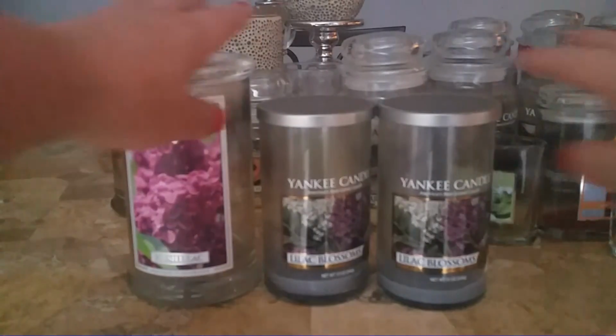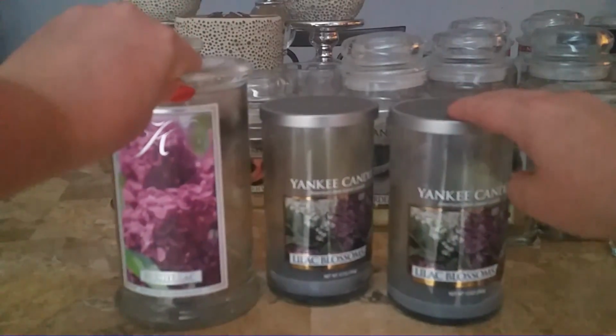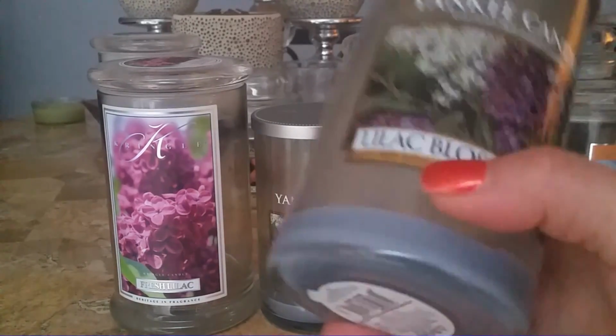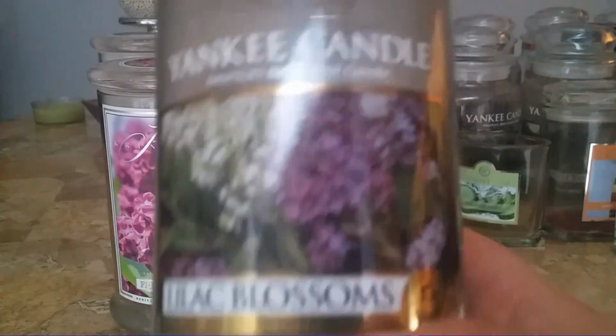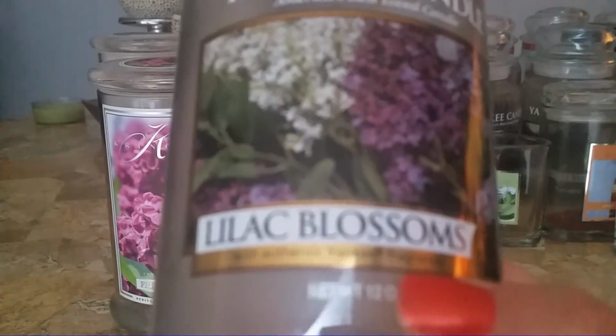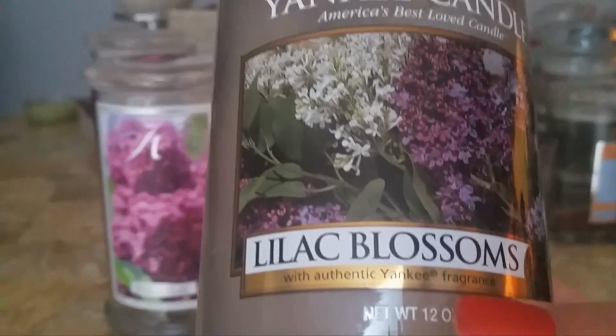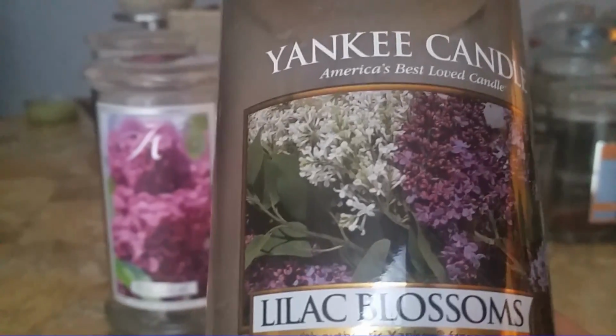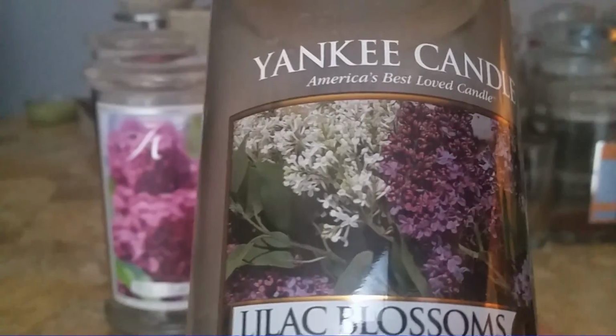Okay, and then with the coming of spring, I figured it was a perfect time to burn one of my favorite candles, which is Yankee Candle Lilac Blossoms. Now, I do have a large jar of this going right now in my bathroom, and it is just doing beautifully. It's throwing great. I love it, love it, love it. It's a candle that I like to burn every spring.